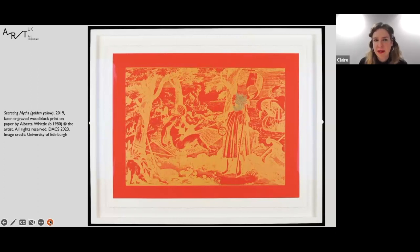This piece, Secreting Myths Golden Yellow, which is a laser engraved woodblock print, is based on a print made by a Netherlandish engraver, Johan Stradanus, sometime between 1587 and 89. So what you see in the graphic image is actually an inversion of this print, which was titled The Discovery of America, or in other places it's called An Allegory of America. And it depicts Amerigo Vespucci, who undertook several expeditions to South and Central America in the late 15th, early 16th century. And he was spurred by Christopher Columbus's earlier journey.